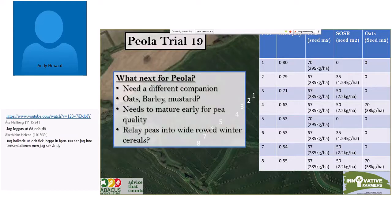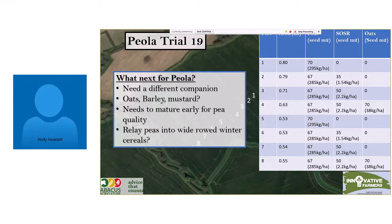So this time last year, I had these questions. We know our peas are high value. We know in a wet year they will be on the floor, difficult to combine. So how do we go forward? Some of the ideas I had were oats with the peas, barley with the peas, mustard with the peas, maybe rye. All have their issues, but we went for oats, mainly because they are a break in terms of between our wheat crops, and we can easily take oats out of wheat, but we can't take barley out of wheat.